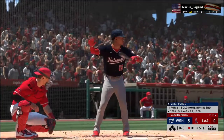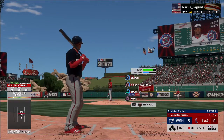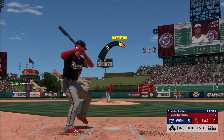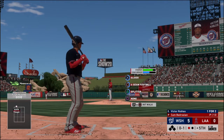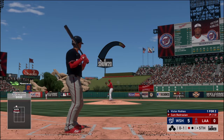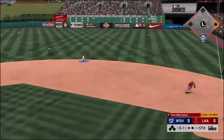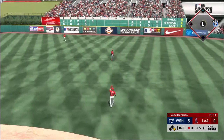Ready once again, Victor Robles. He comes in 1-for-2 with that home run he hit earlier. Now the pitch. One pitch on its way, sliced hard on the ground, and that finds its way through for a base hit.